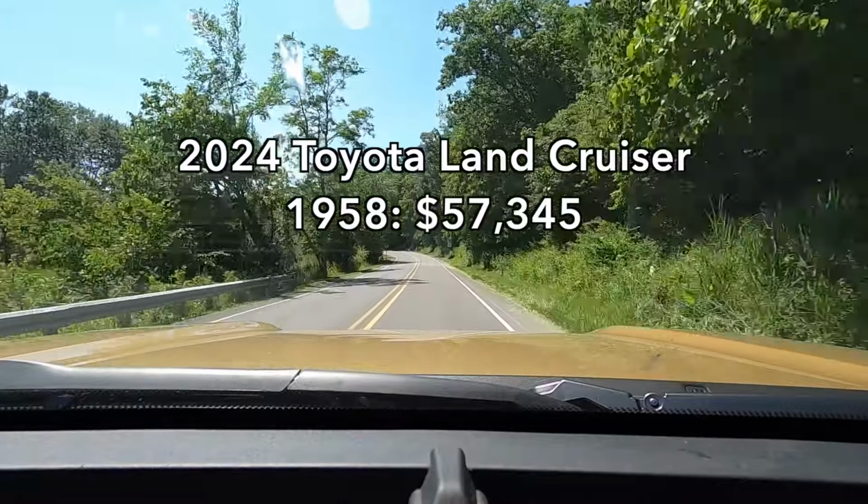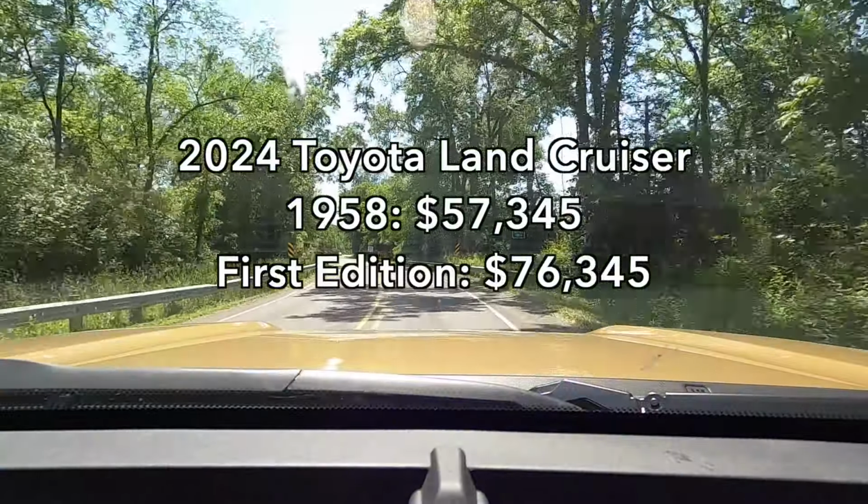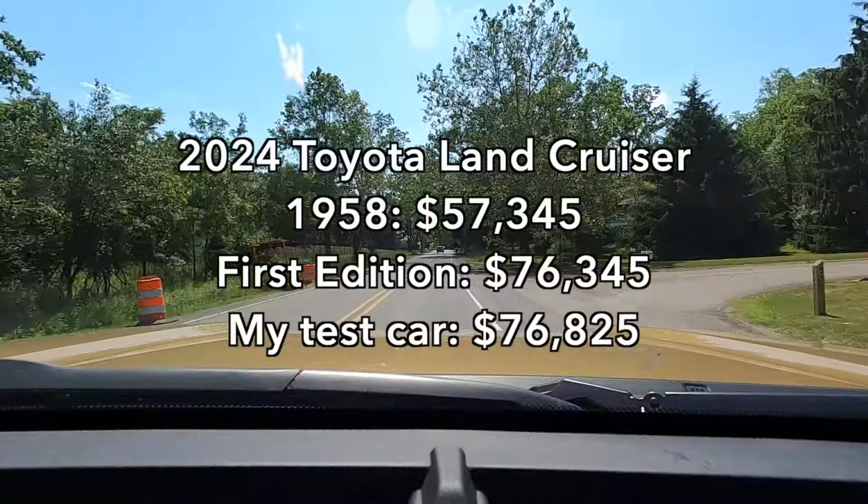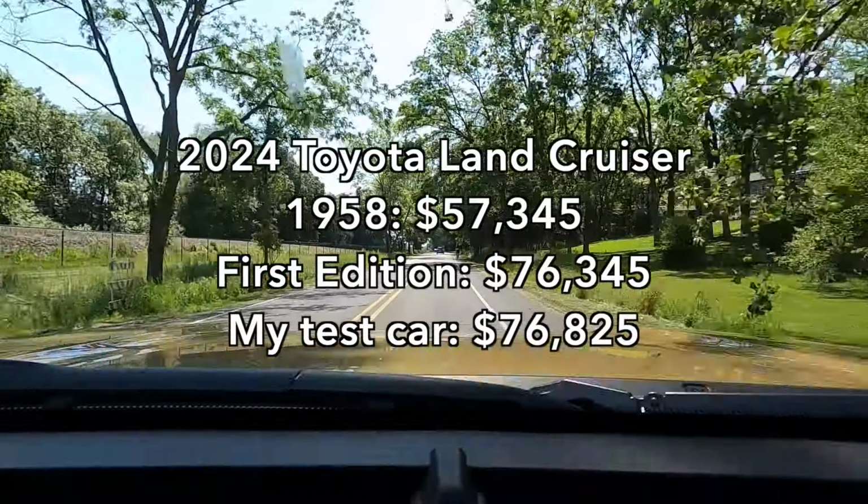The base price for a 2024 Toyota Land Cruiser 1958 is $57,345. Going for this fancy First Edition raises the price by 19 grand to cost $76,345. And my test car includes a 2-tone paint and an all-weather cargo mat to cost $76,825.